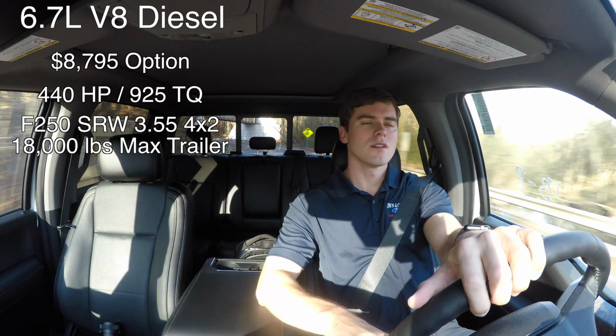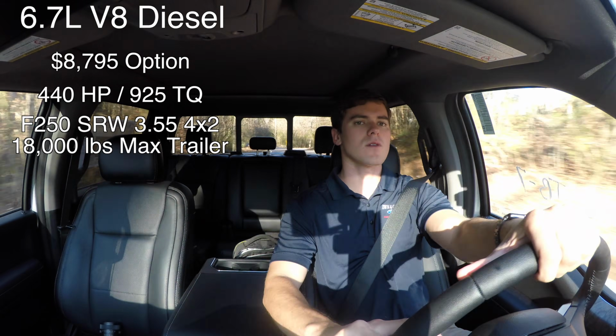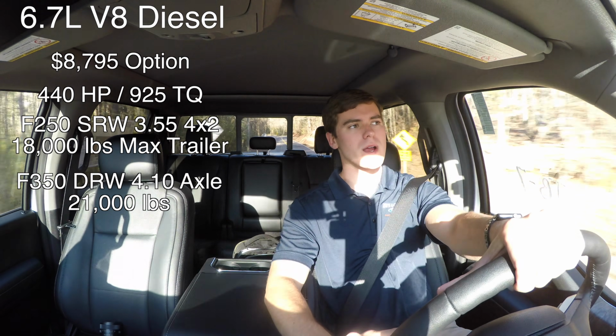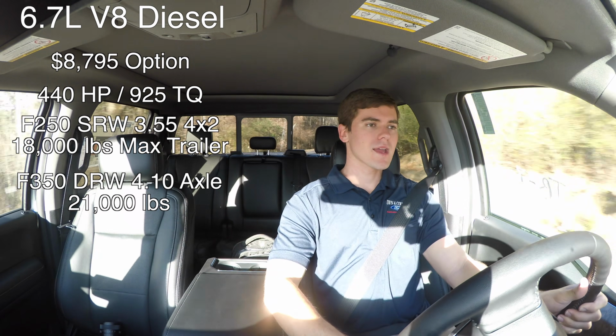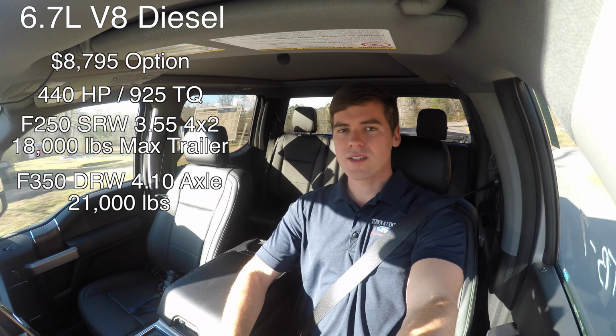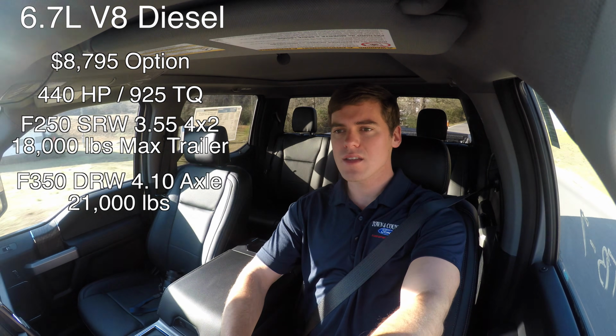So next up, the dual rear wheel F350 with the 410 axle, four-wheel drive or two-wheel drive, can tow up to 21,000 pounds for your trailer. So that is a conventional trailer, and that's how much your trailer can weigh with the load, with the cargo and the trailer combined. So that's a very strong number. It's 4,300 more pounds than the gasoline engine.